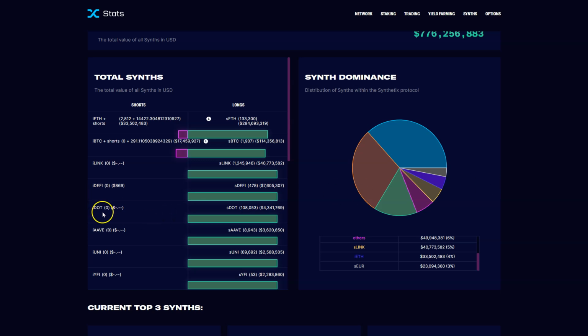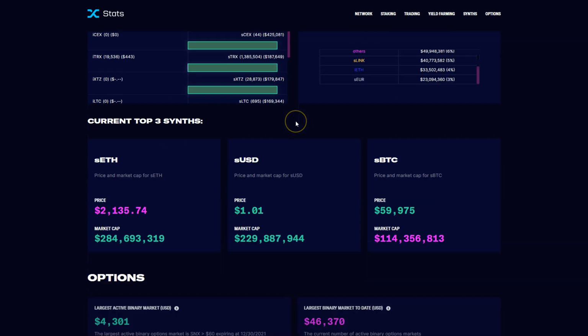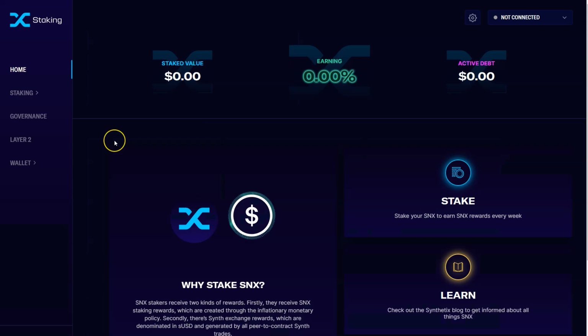Inverse DOT, that's interesting. Looks like they have a DeFi index. We can go inverse on that as well. Now you can see longs and shorts, sort of my explanation of the inverse stuff. So they got a lot of stuff going on, mostly ETH, USD, and BTC, but you can do a bunch of stuff with it.